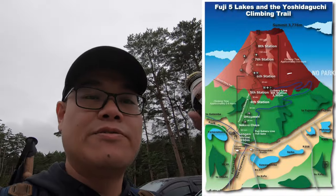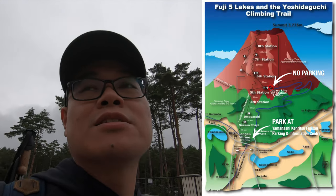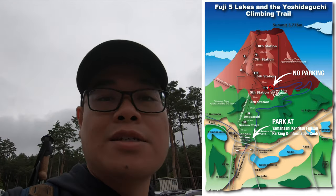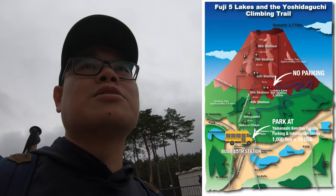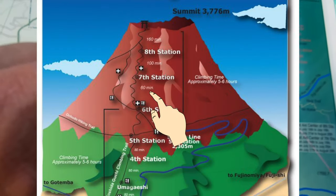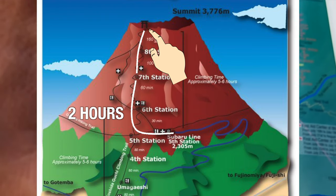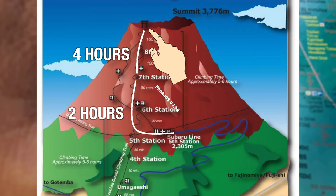So when you come to Mount Fuji in summer, you can't park up at the fifth station. So what you need to do is park down at the bottom, at the base of the mountain. And from there, you pay parking. It's 1,000 yen per car. And then you take the bus up, and the bus shuttle's around 2,000 yen per person return. And then from there, we've got to hike up to 7th station where you're spending the night, and it's a 2-hour hike. From there to the summit, it's going to take us 4 hours. We're screwed.